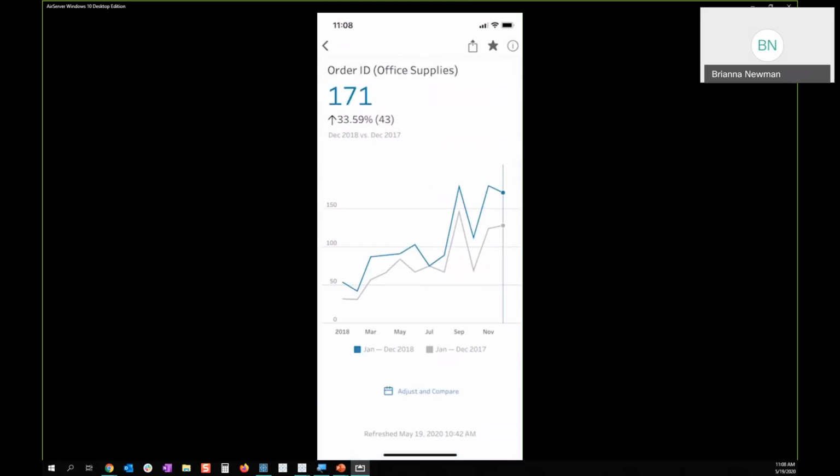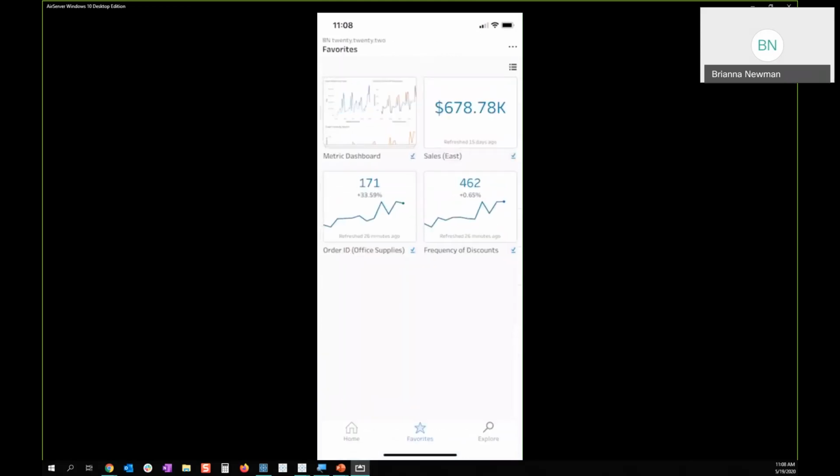Since each of these items are favorited right there, trying not to click on it, they're going to be on that home page as starred content. So every time I open my Tableau app on my phone, they're right there for me to view. This hasn't quite refreshed yet, so our new metric that we're tracking hasn't shown up quite yet.